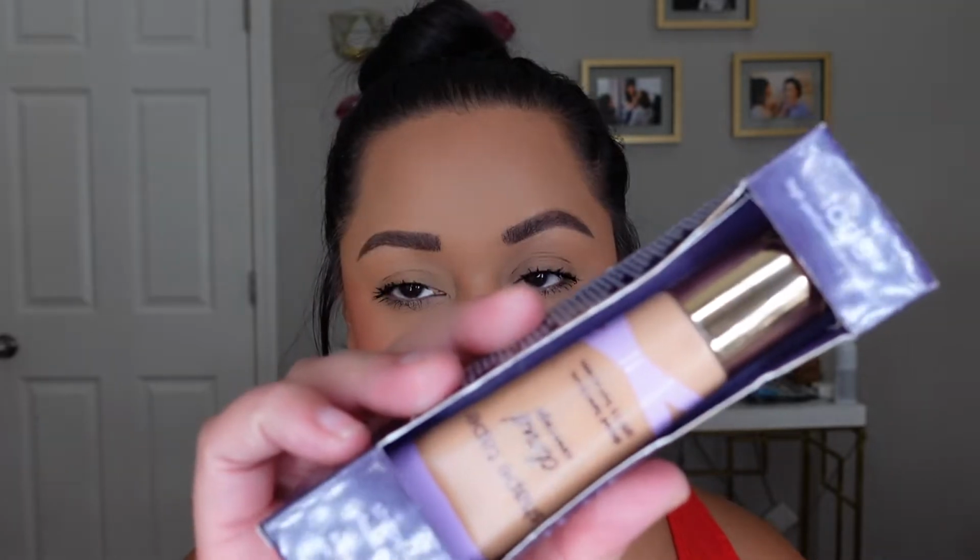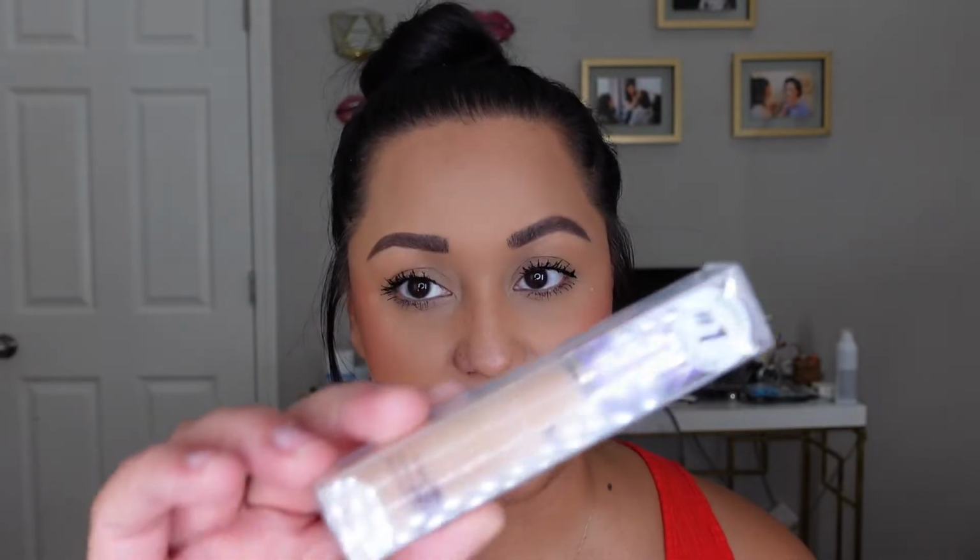I picked up the Tarte Cloud Coverage Shape Tape thing. This is in 37N. I really bought this to use over the summer when I didn't want to wear like a full face of makeup. I did use it. It's not my favorite. I wouldn't recommend it. I also picked up the Shape Tape Concealer, and this one is in 35N. There was a sale. I got these over the summer also. Urban Decay Anti-Aging Primer Potion. I love that primer.